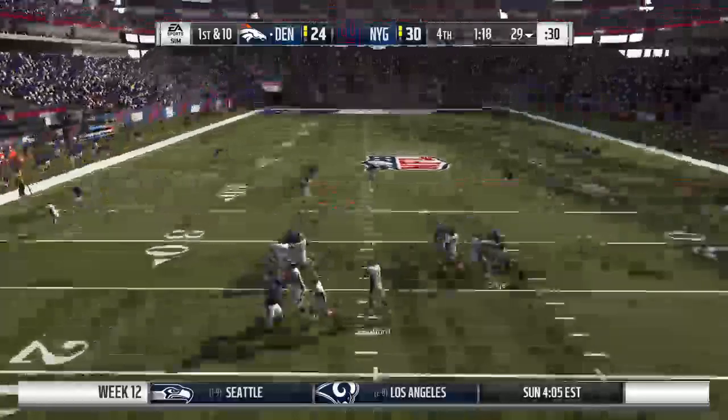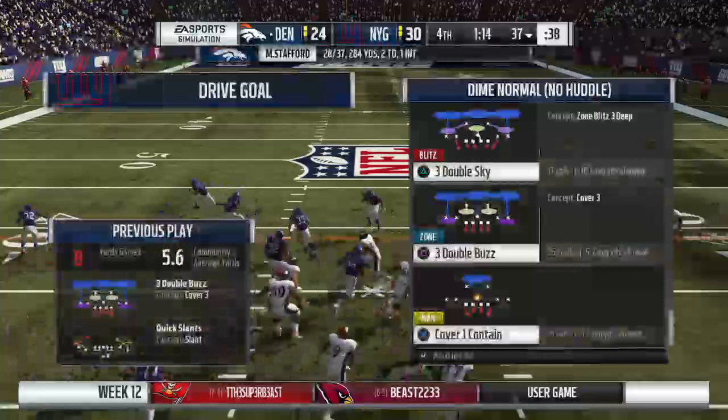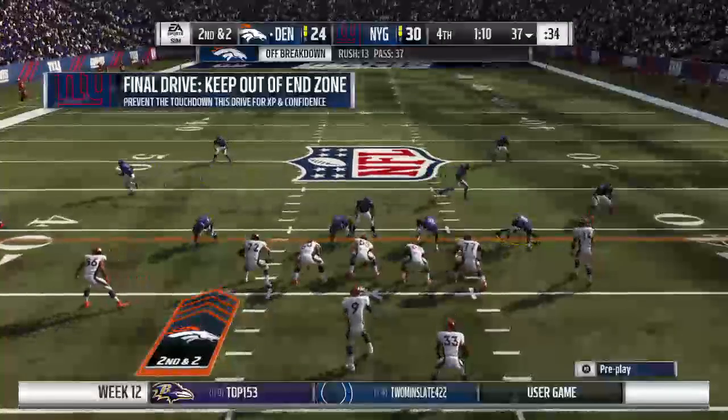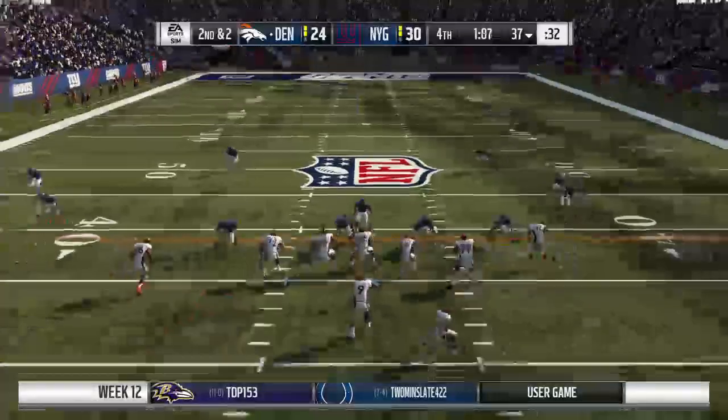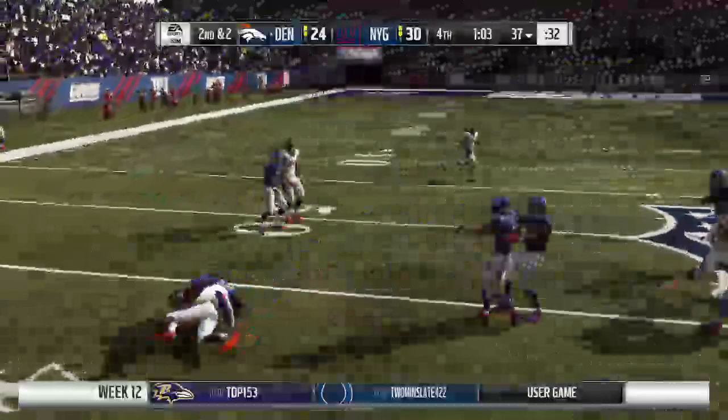And this is what they work on every week in practice, usually on a Friday. They go over this type of a late game situation. What are we going to do when we have the opportunity? They've called these plays a bunch of times. Now's their chance to execute them. They have the opportunity now. Here's the execution.